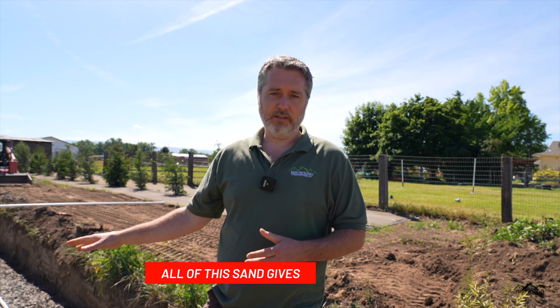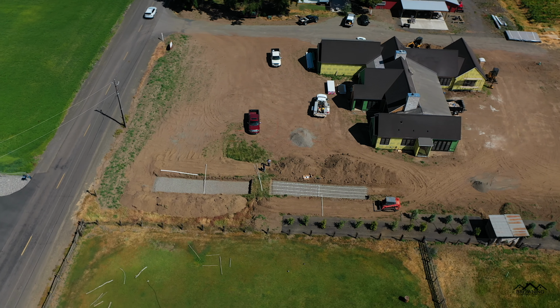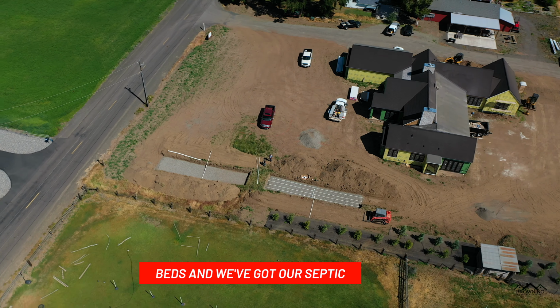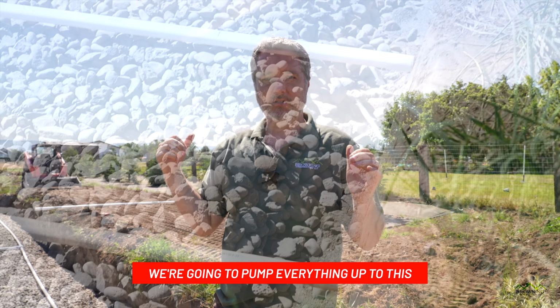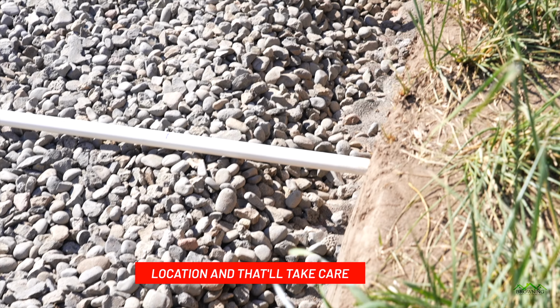So what we've got here is, we've got 2 100-foot beds, and we've got our septic tanks on the other side of the property here that we're going to pump everything up to this location, and that'll take care of all of the wastewater for this house.